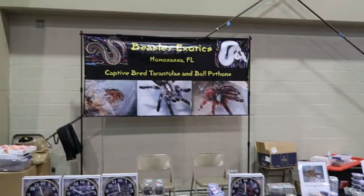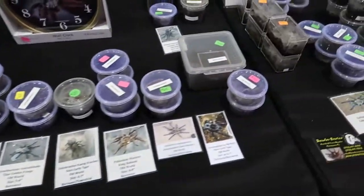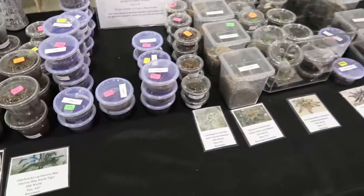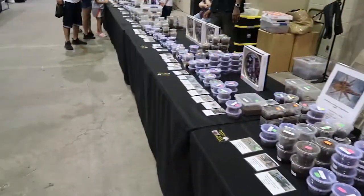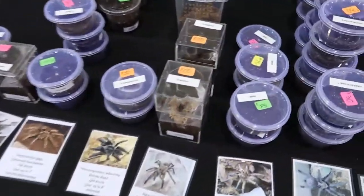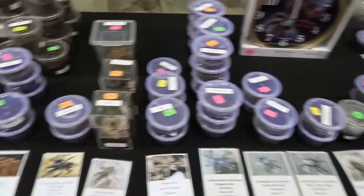Well, this place, Beasley Exotics, has a lot of different spiders. Definitely gonna grab a card here. Whoa. Look at all those. Hello. Hi. That is a lot of spiders, guys. And his table goes all the way down here. Whoa. That one's $100. Boy, collecting spiders could be expensive.